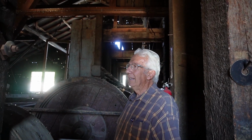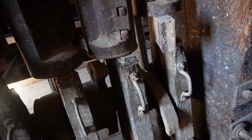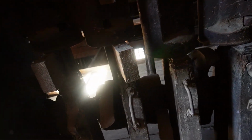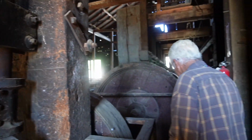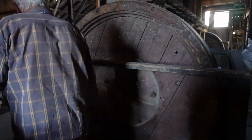You can see that they were back in that day in the 1860s. Cool though. Like, look at all the chips from them throwing those under there. It's pretty cool stuff. It's really cool stuff.